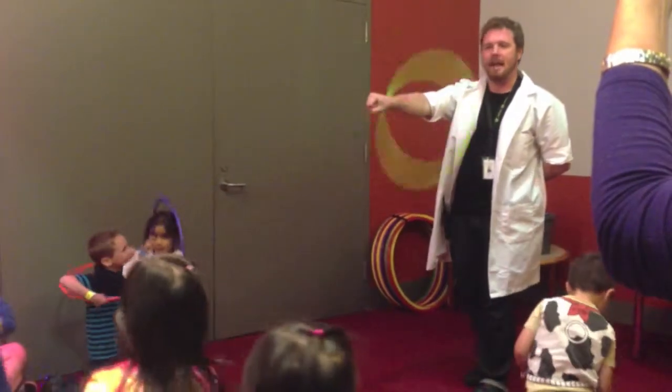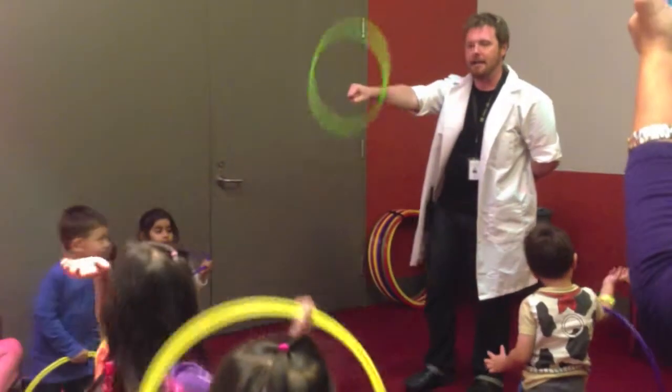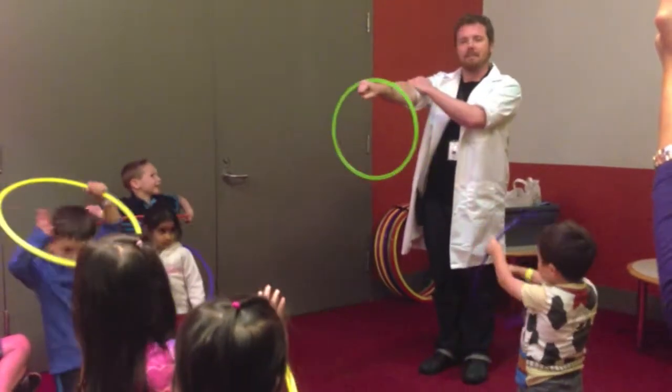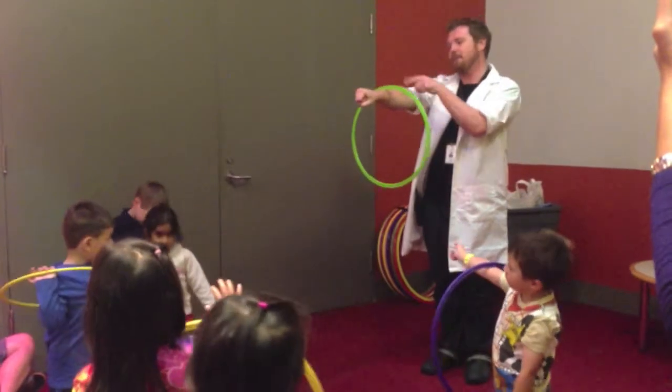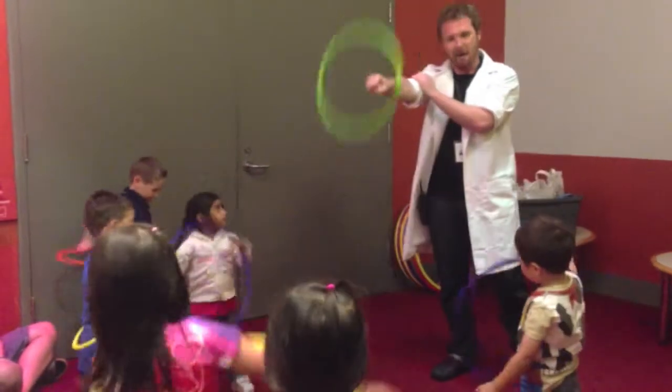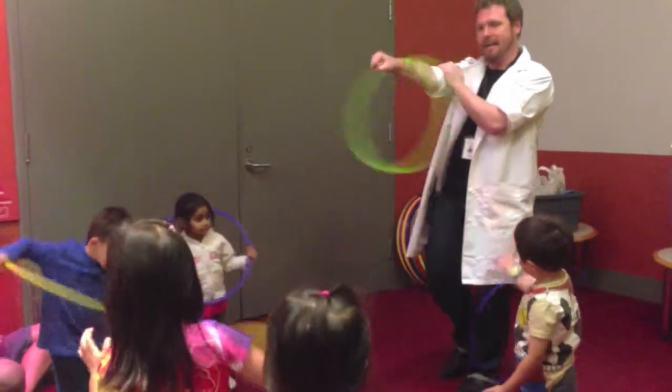Look at all that kinetic energy. That moving kinetic energy. But I'm going to stop it. Back to potential. That not moving energy. Oh, it's moving a little bit. Still using up the energy. But if I move again, it's going to keep going. Look at all the kinetic moving energy.